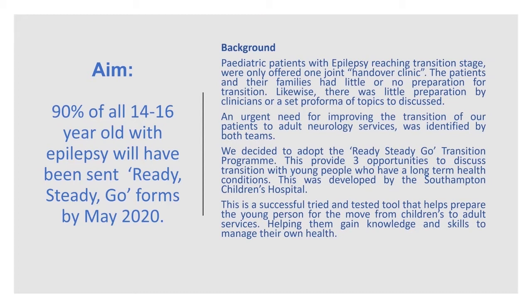We felt that this service was substandard and we recognised an urgent need to improve our teenagers' transition into adult-orientated healthcare system. So we decided to adopt the Ready Steady Go transition programme, as this provides 3 opportunities to discuss transition with young people who've got long-term health conditions. And this was developed by the Southampton Children's Hospital in 2017.